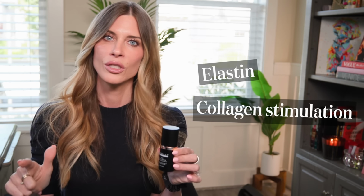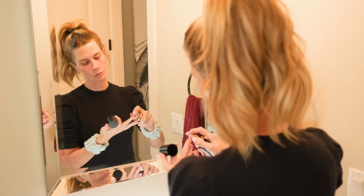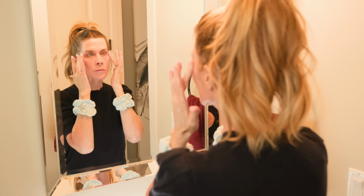It's gonna help with brightening up that area. It's gonna help with dark circles if they are due to sun damage. If they are like brown dark circles, HPR can help to lighten that up. It's also gonna help with your elastin, and it's gonna help with collagen stimulation because it is a type of vitamin A. So I've been using this for a really long time, and it's definitely my #1 nighttime recommendation for eye cream.